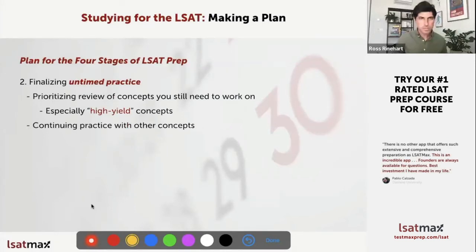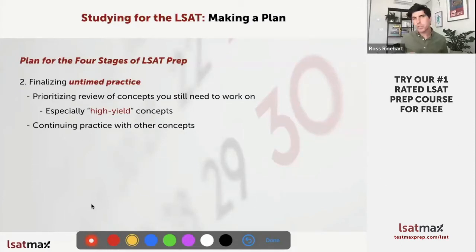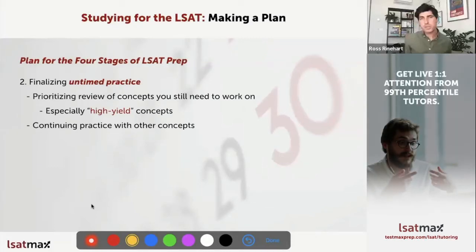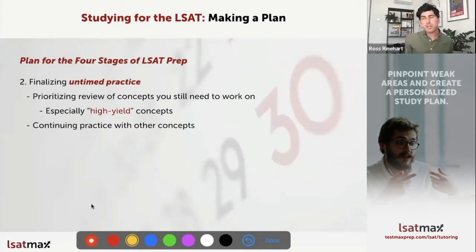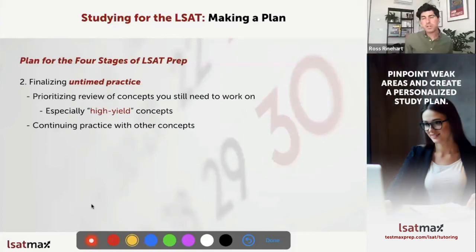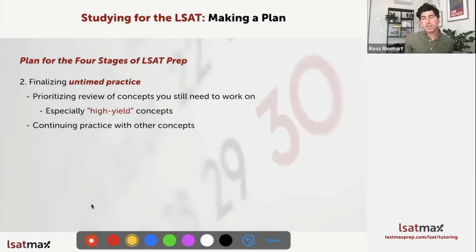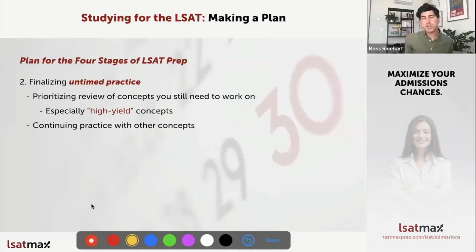That said, we shouldn't ignore any concepts during this phase. Even though we are concentrating on the concepts that didn't go super well in phase one, we still want to keep practicing the skills that went well during stage one. That's because LSAT skills have an annoying tendency to atrophy quickly. So even if, for instance, logic games went really well for you in stage one, you still want to do some logic games during stage two. You do want to continuously practice it, at least sometimes, to make sure that those skills don't erode.